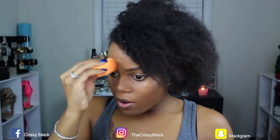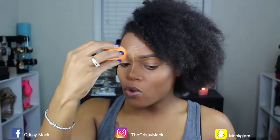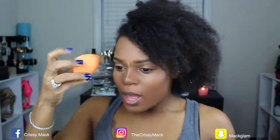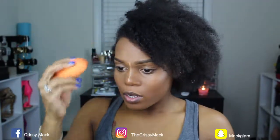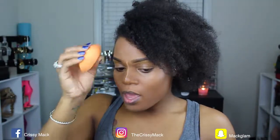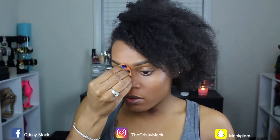But this is how I do it. And then I go in that area and I do it straight on to move the product around. I guess the long way does work, but because I like to concentrate it in this small spot, I like to do it that way. And then I squeeze the sponge again and go down the nose.